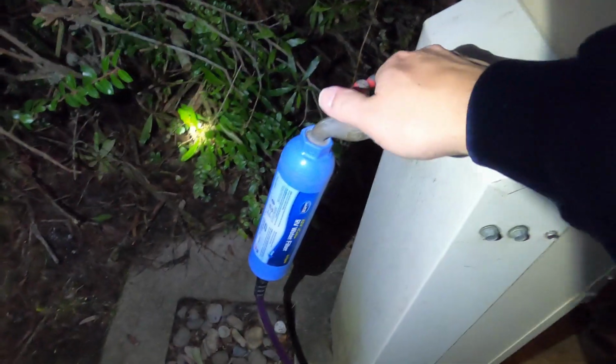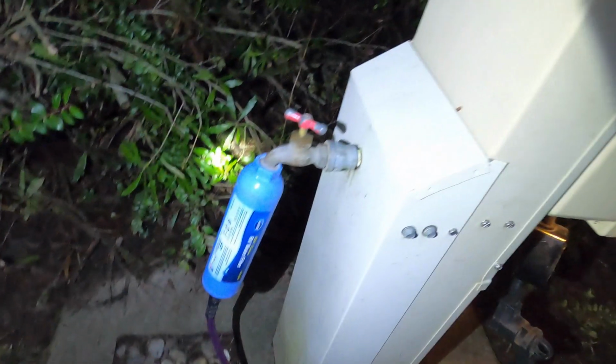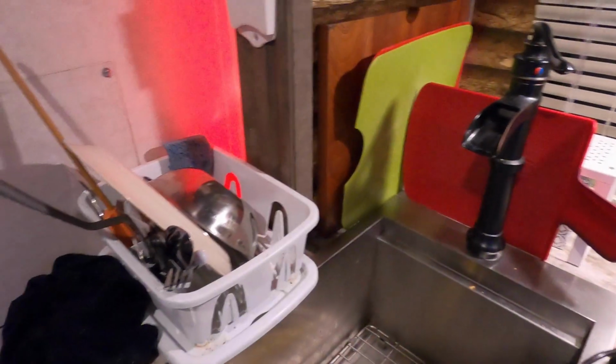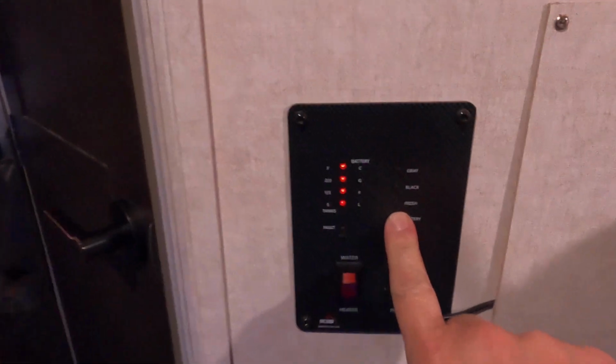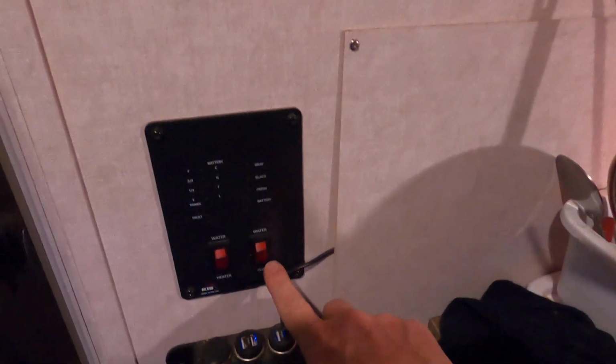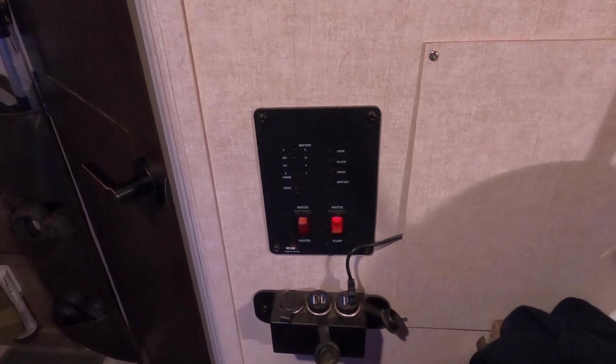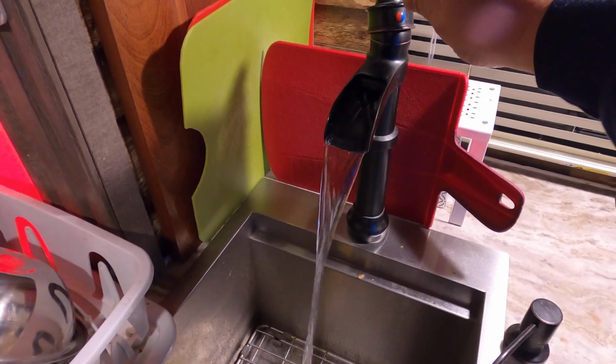All right. Let's see what happens when I turn this on. Nothing is coming out. All right. That's why I don't have any water. Okay, so fortunately before I left, I actually filled my fresh tank with water. So you can see that. Got 2/3 tank. So if I turn on the water pump, I should get some cold water. What do you know?